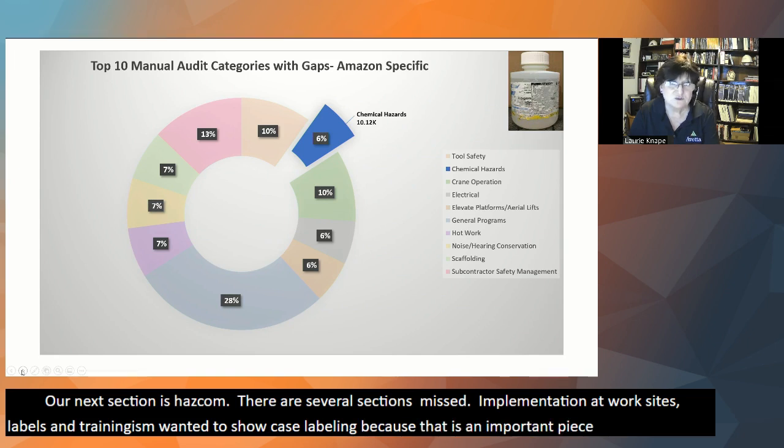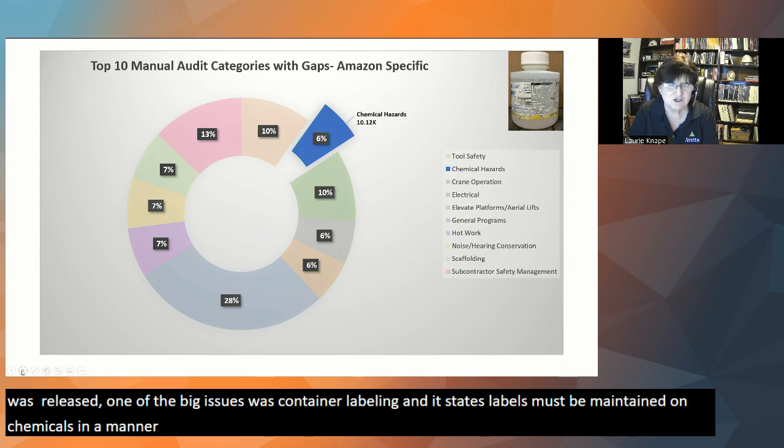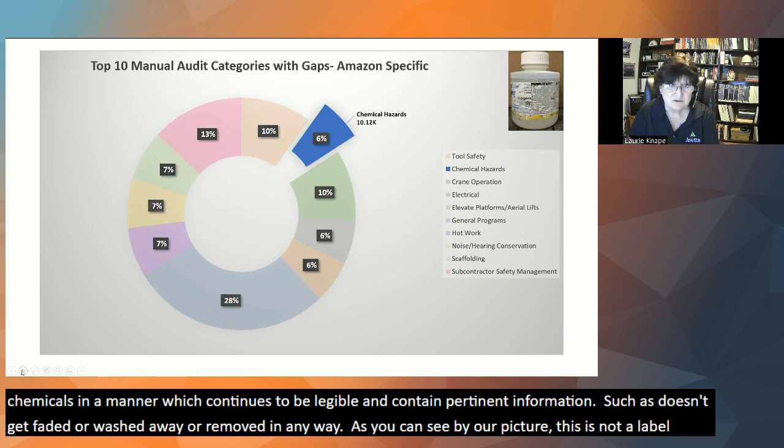When GHS was released, one of the big issues was container labeling, and it states labels must be maintained on chemicals in a manner which continues to be legible, and pertinent information, such as the hazards and directions for use, does not get defaced, faded, washed away, or removed in any way. As you can see by our picture, this is not a label that has been maintained in a legible manner.